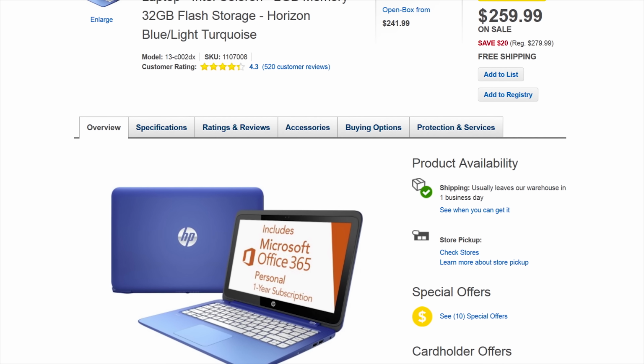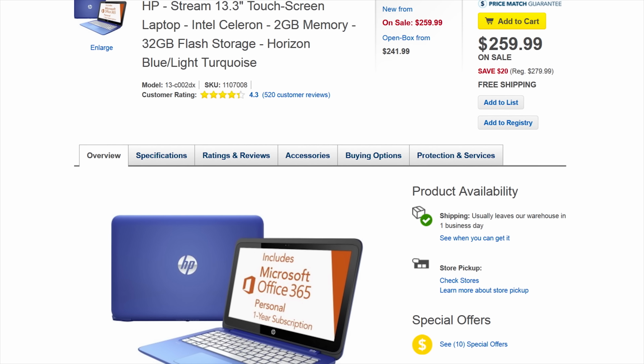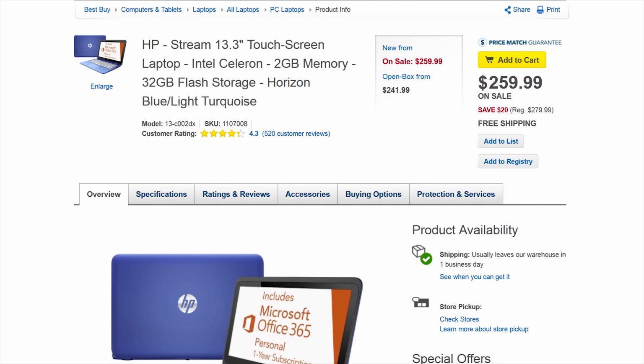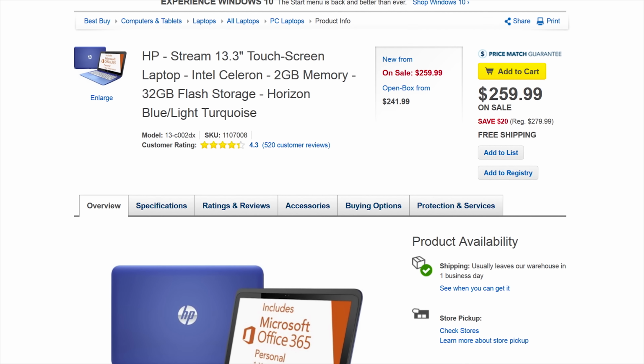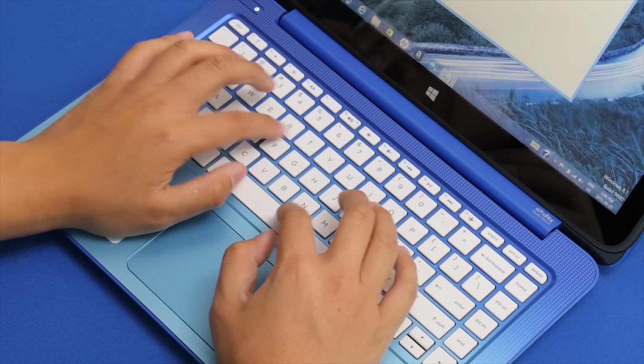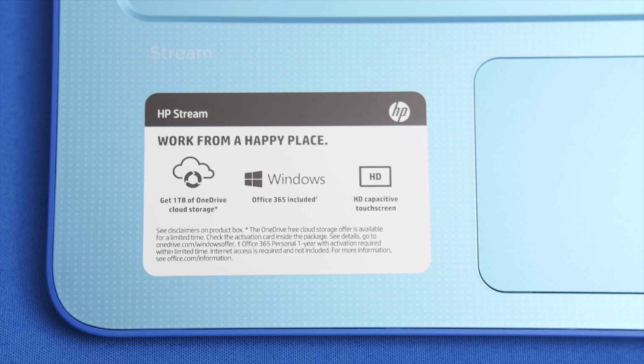The one I picked out has a 13.3-inch display, a Celeron N2840 processor, 2 gigs of RAM, and 32 gigs of onboard solid-state storage. And yeah, those aren't amazing specs or anything, but for $280, you also get a free year of Office 365, a $100 value.